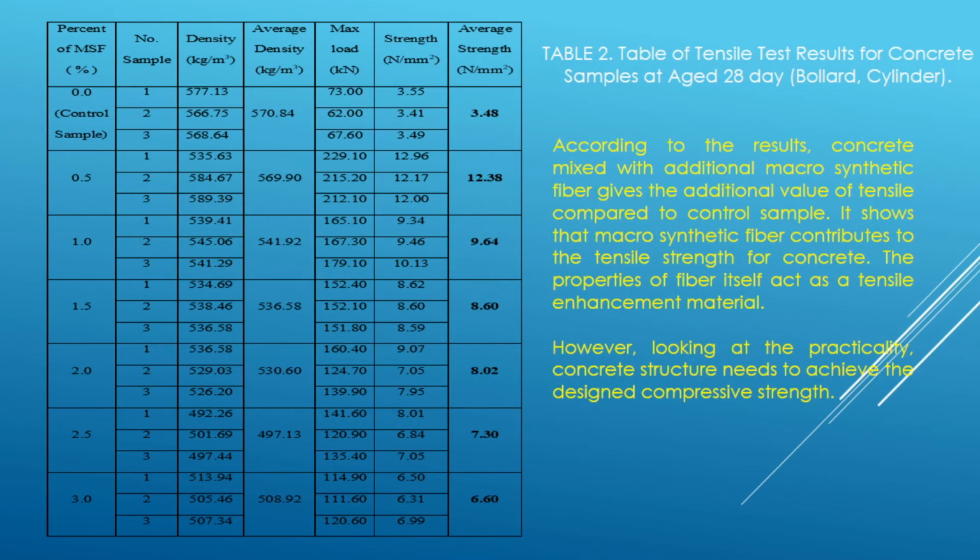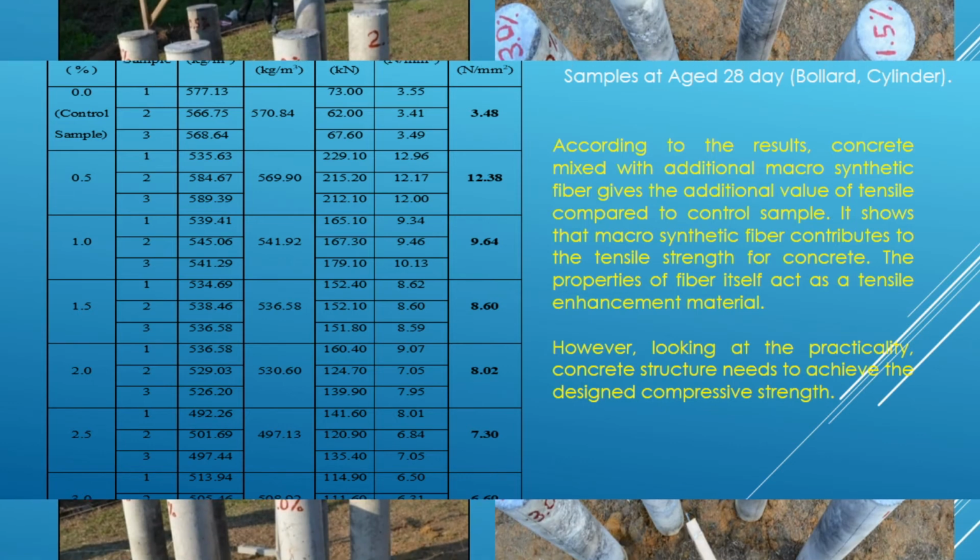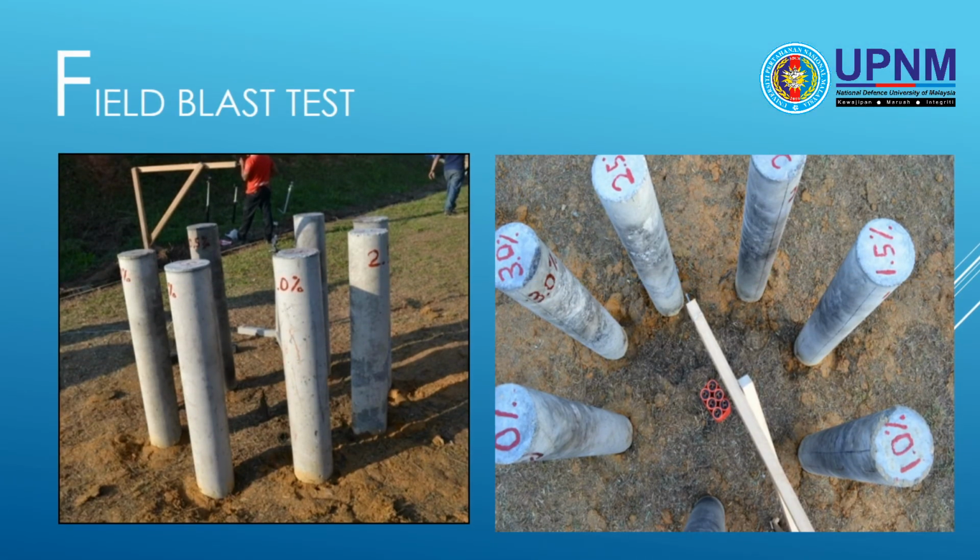This table shows the result of tensile test. According to the results, concrete mix with additional macrosynthetic fiber give the additional value of tensile compared to the control sample. It shows that macrosynthetic fiber contributes to the tensile strength for the concrete. The properties of fiber itself act as a tensile enhancement materials. However, looking at the practicality, concrete structure needs to achieve the design compressive strength. This picture shows the field blast test using an explosive. Let's look at the field blast test video.